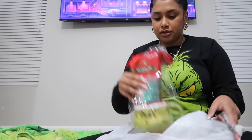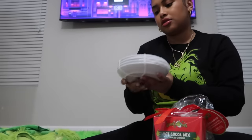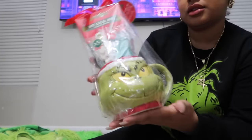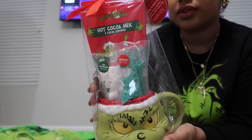Tabby got me this too, from Home Goods. So it's some Grinch plates. We're gonna put this in the cocoa bar as well. And then she got me a Grinchmas hot cocoa mix. So it comes with a little mug and then, you know, the stuff you need.